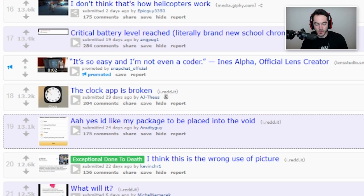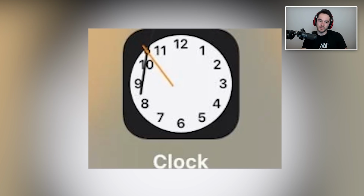The clock app is broken. I mean, I feel like it's still kind of readable, but also, how does that even happen? How did the hands get moved just elsewhere on the screen?